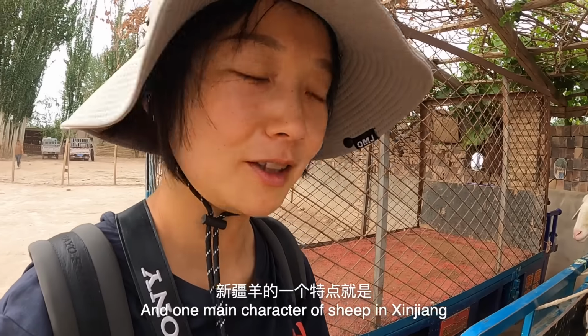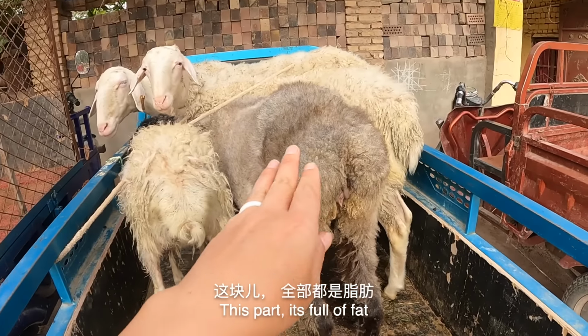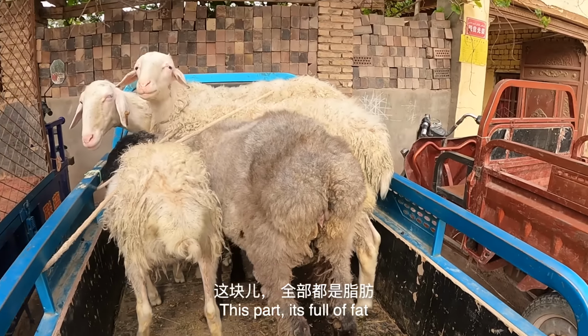One characteristic of the sheep in Xinjiang is that they have a big butt. This part, it's full of fat.